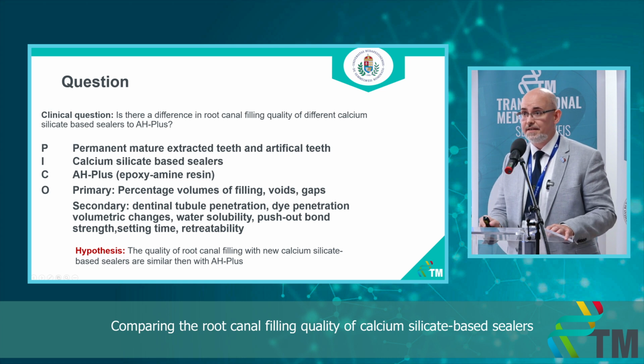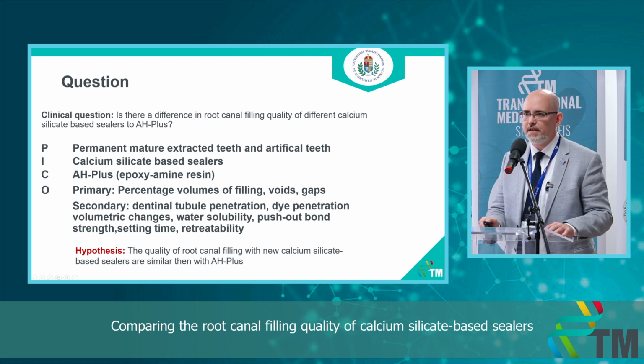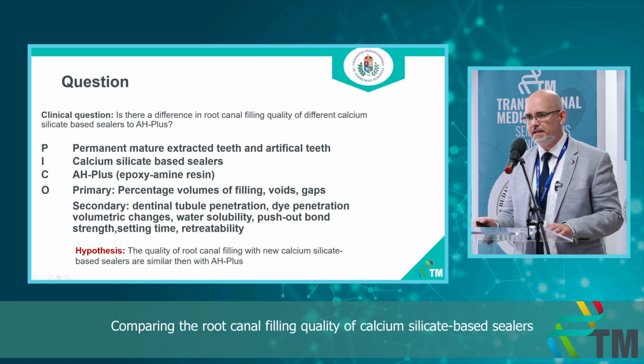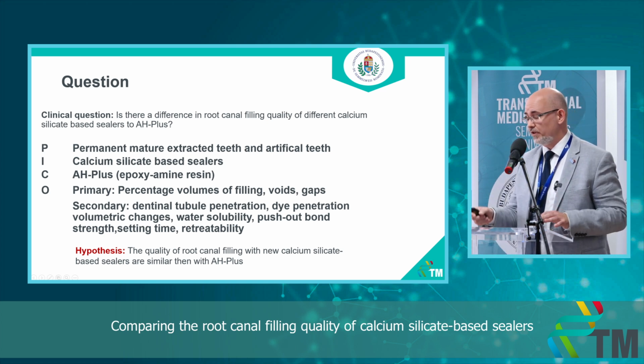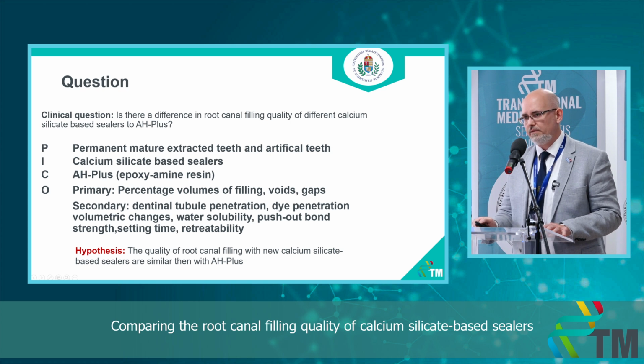Our clinical question: is there a difference in root canal filling quality of different calcium silicate-based sealers compared to AH Plus? Our population is permanent mature extracted teeth and artificial teeth. Our intervention group is the calcium silicate-based sealers. The comparator is AH Plus. For our outcomes, we have primary outcomes, the percentage volumes of filling, voids, and gaps, which are related to the quality of the root canal filling, and we have some secondary outcomes you could see on the slide. Our hypothesis is that root canal filling with the new calcium silicate-based sealers is at least as efficient as with AH Plus.